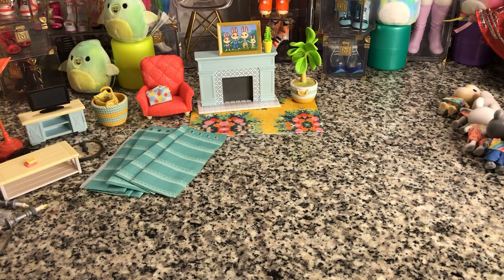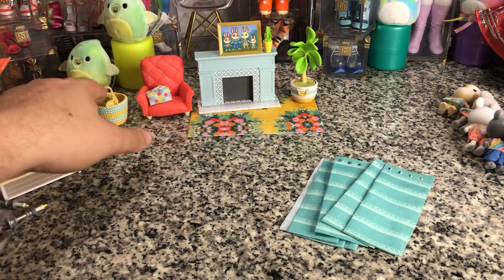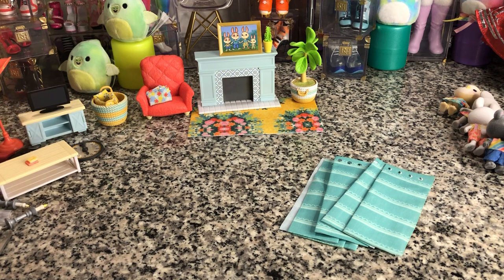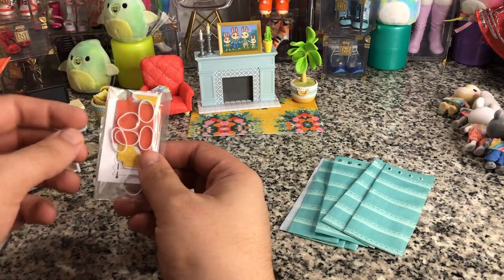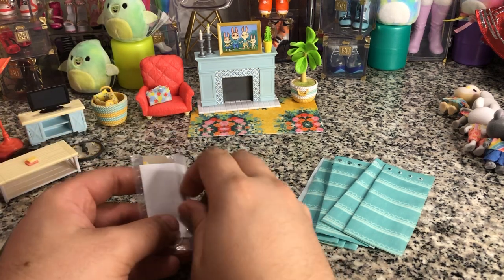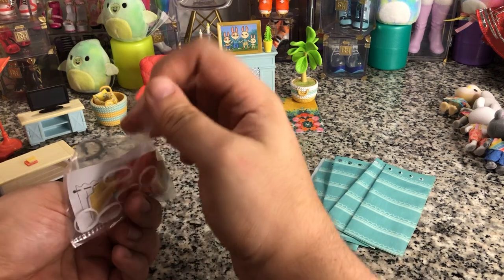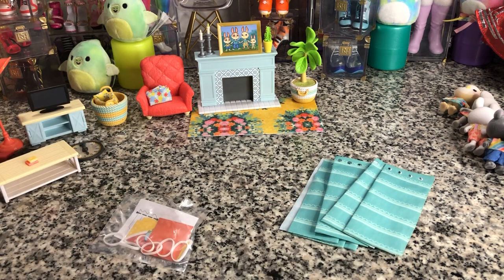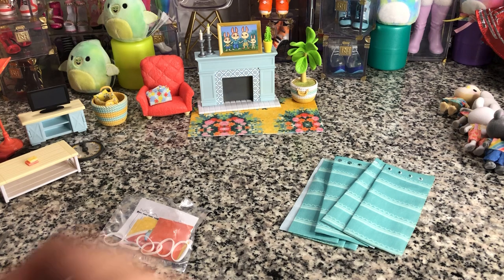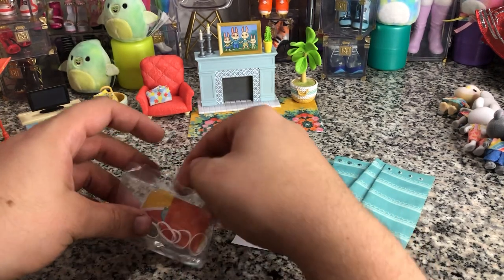Let me count out my pieces and see what I've got. So we count that as 6, 7, 8, 9, 10, 11, 12, 13, 14, 15, 16, 17, 18, 19, 20, 21, 22, 23, 24, 25, 26. I don't see the curtain rods. And I think that should be 28 pieces, unless we're counting these rubber bands, but let me look at this instruction thing. So that's just the instructions to use those rubber bands.